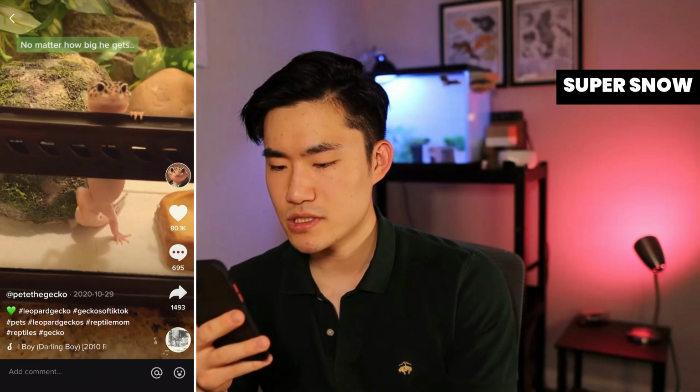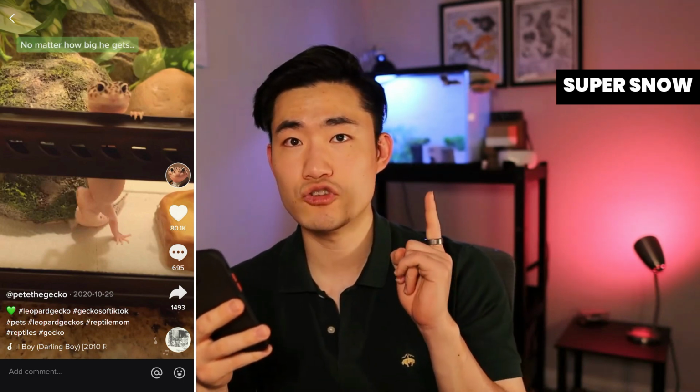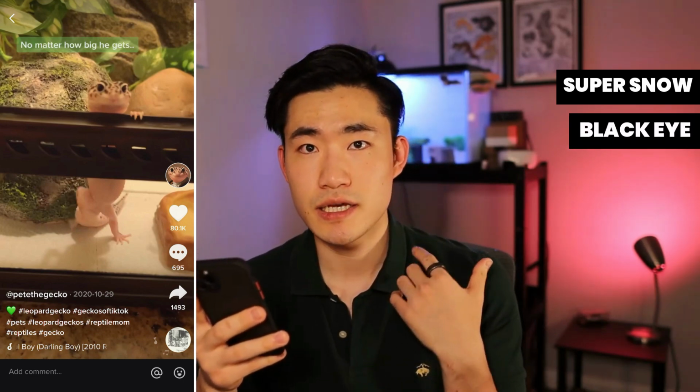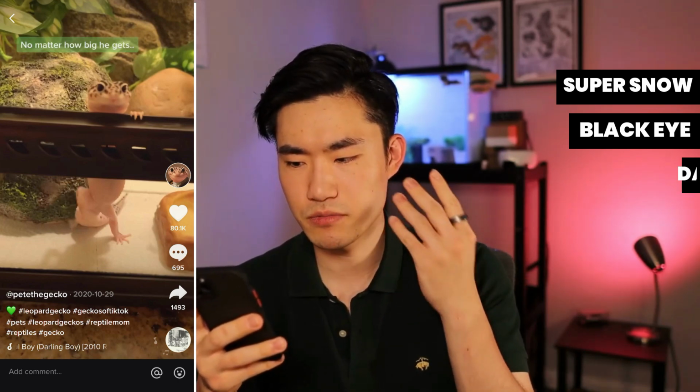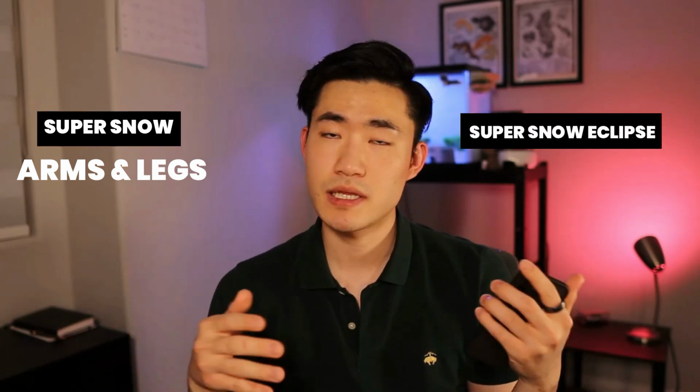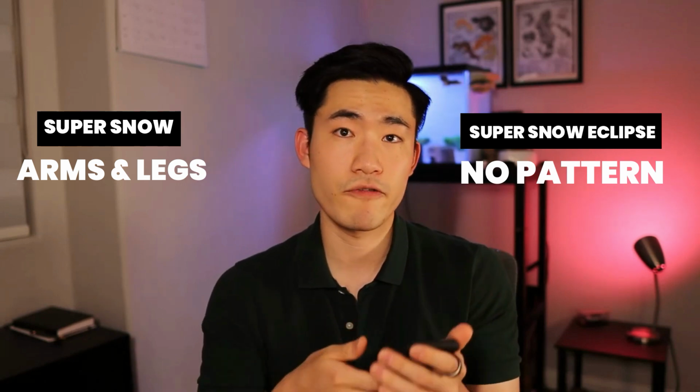The reason why I would say super snow is that, number one, super snow has solid black eyes. That's one of the easiest ways to tell. Number two, super snow and super snow eclipse do have those dot patterns. Some people may be confused between the super snow eclipse and super snow. The difference is that super snow has a pattern on their arms and legs, while super snow eclipse doesn't have any patterns on their arms and legs. Therefore, the super snow eclipse will have solid white color on its arms and legs. That's the easiest way to differentiate between those two.